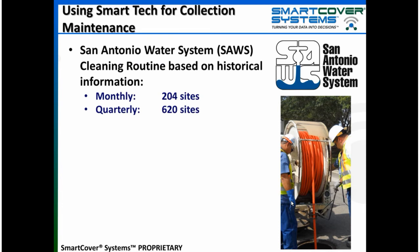So we're going to talk about a case study that we did with San Antonio Water System in Texas. They had a cleaning routine where they have 204 sites that were monthlies and 620 sites that are quarterlies. Now, San Antonio is a pretty large system. They've got about 100,000 manholes and about 5,000 miles of pipe, so it's a pretty large system.